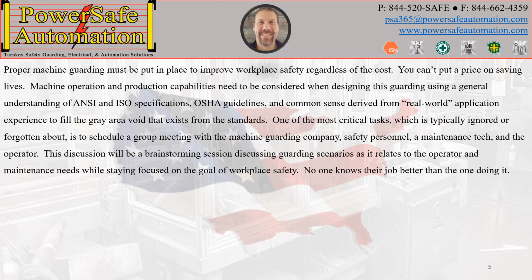Machine operation and production capabilities need to be considered when designing this guarding, using a general understanding of ANSI and ISO specifications, OSHA guidelines, and common sense derived from real-world application experience to fill the gray area void that exists from the standards. One of the most critical tasks, which is typically ignored or forgotten about, is to schedule a group meeting with the machine guarding company, safety personnel, a maintenance tech, and the operator. This discussion will be a brainstorming session discussing guarding scenarios as it relates to the operator and maintenance needs, while staying focused on the goal of workplace safety. No one knows their job better than the one doing it.